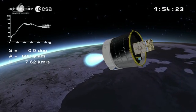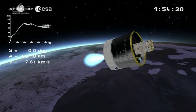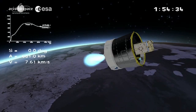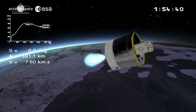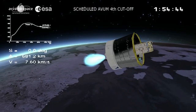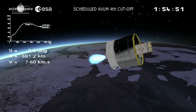We're in the fourth AVUM ignition, by the way. So we're in another powered phase. Now, for guidance, the AVUM is using clusters of thrusters for roll and attitude control. Now that's what the Ariane does, but in the Ariane version of the ballistic phase, there's no power. Tonight we have power. Yes, AVUM is a re-ignitable engine, and it also has its attitude control.